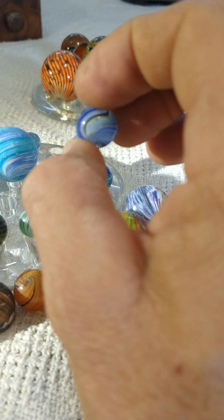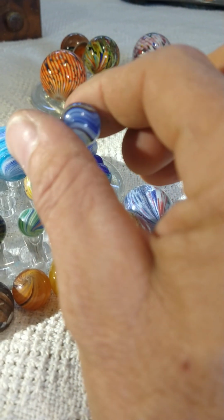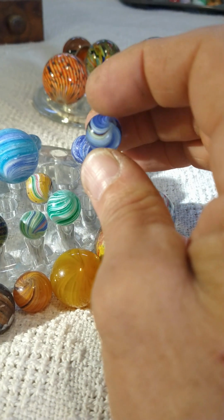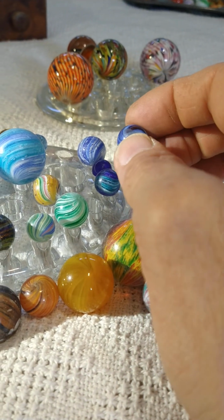But with German handmades, some of them are just like machine mades. A lot of different people scratch their heads on them. I don't claim to be an expert here. So this would be kind of an iffy marble. I call it an onion skin. I got it thrown in with the onion skins.